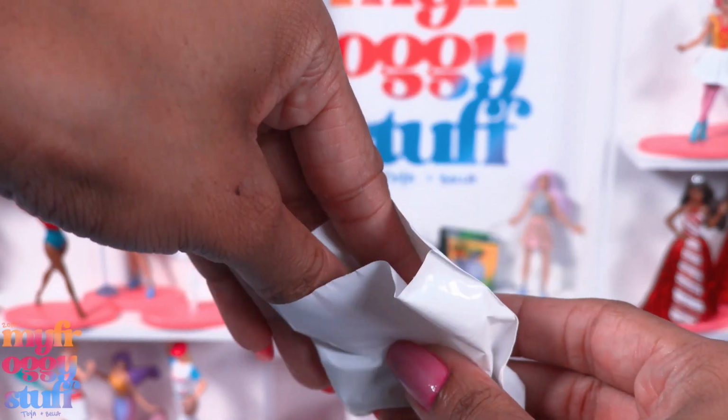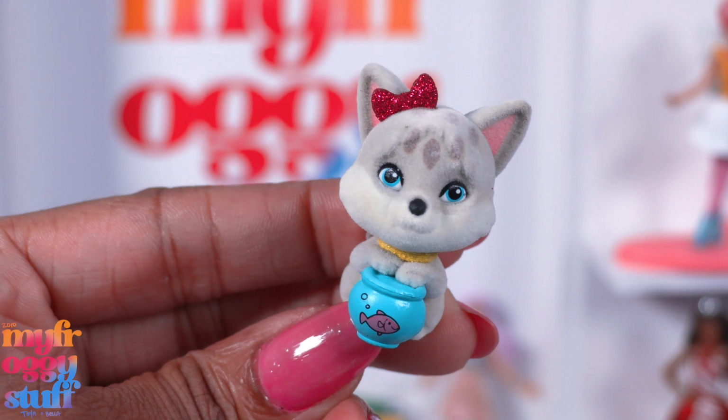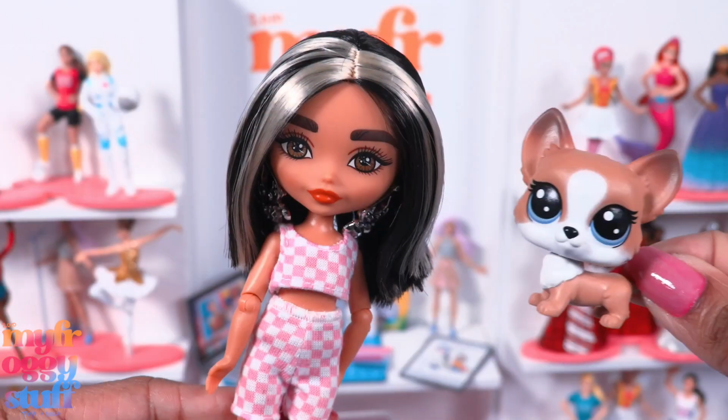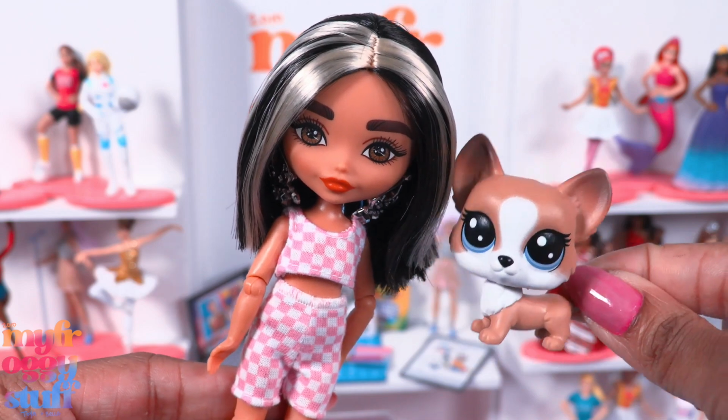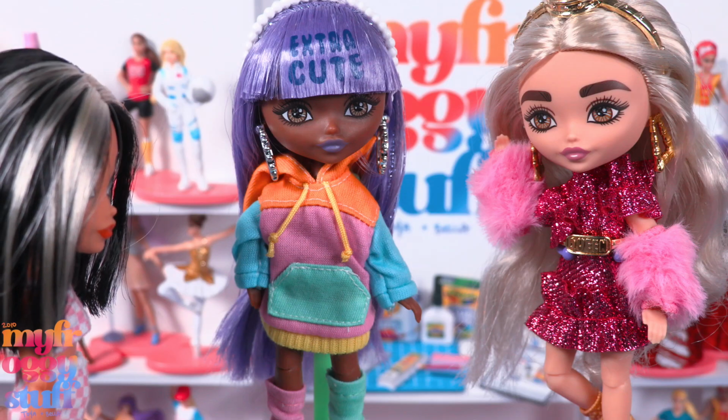And her new little fur baby is that a cat? I mean, yay, we're cat people. So here's my travel doll and pet. And now she has even more clothes to add to her wardrobe.